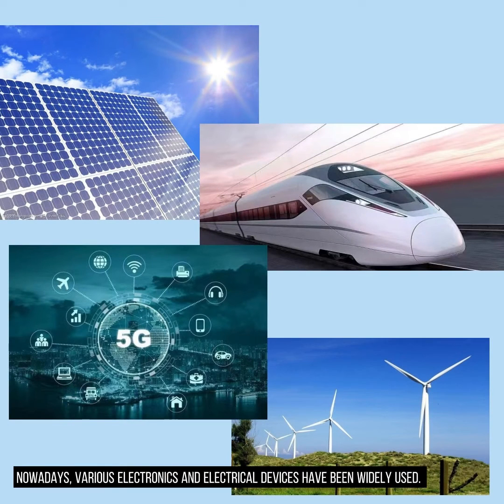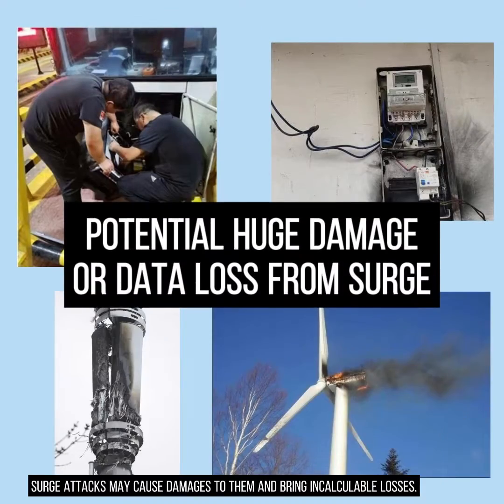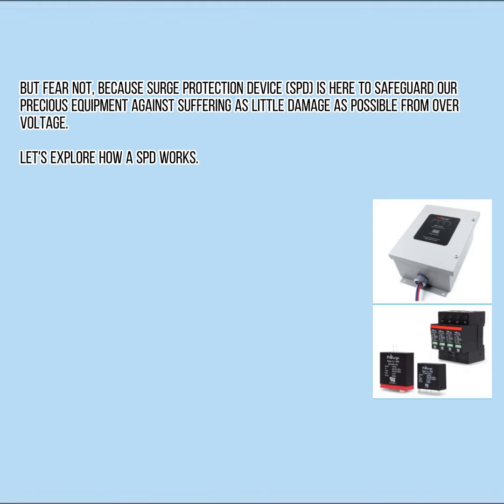Nowadays, various electronic and electrical devices have been widely used. The security environment required when using these devices is particularly important. Surge attacks may cause damage to them and bring incalculable losses. But fear not, because the surge protection device, SPD, is here to safeguard our precious equipment against suffering as little damage as possible from overvoltage. Let's explore how SPD works.